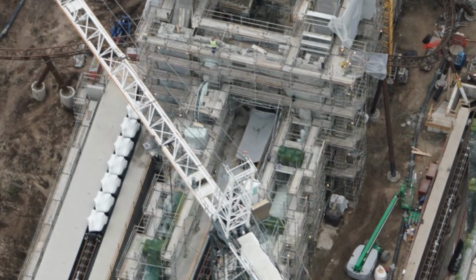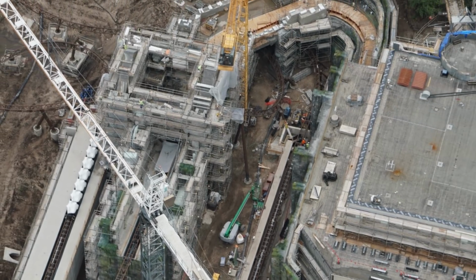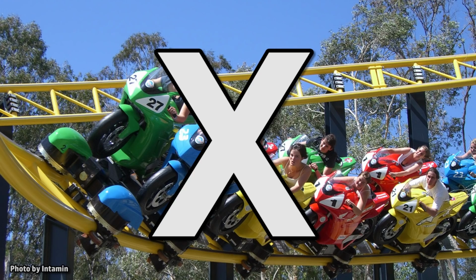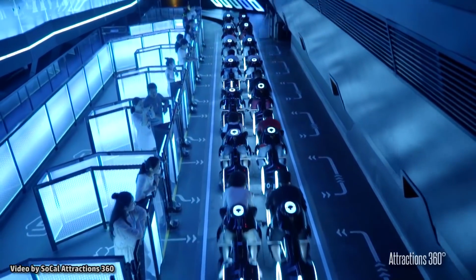Now the person seated on the right side, the motorbike seat, will have a better view of things on the left-hand side, over the heads of those sitting in the sidecar. Again though, just because the train will be themed like Hagrid's motorbike does not mean it will have motorcycle-style seating. This will be more like Expedition Everest type seats than Tron Light Cycle Power Run.